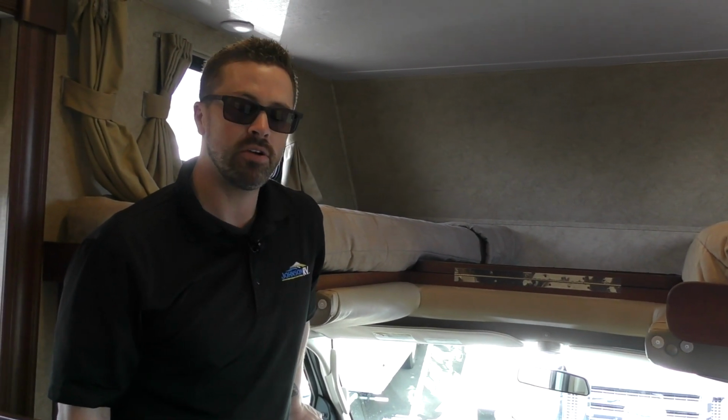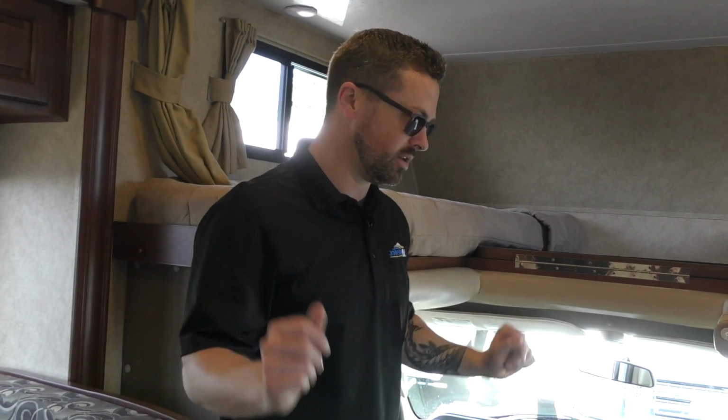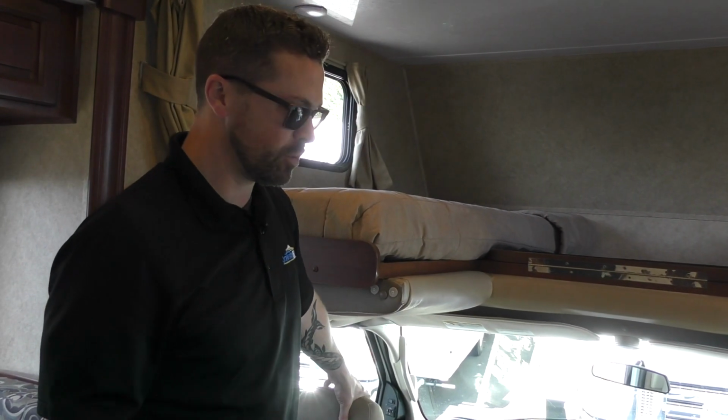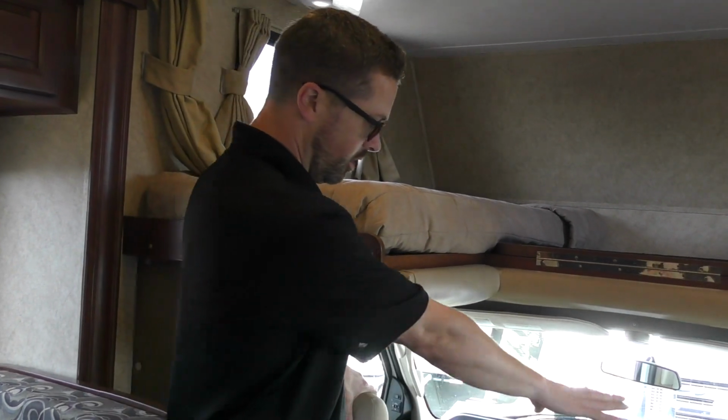We are now inside this gorgeous 2014 Forest River Sunseeker. It is honestly hard to tell that this is a pre-owned motorhome, which is very consistent with a lot of our pre-owned inventory. If you look at a brand new one and look at this, you'd be surprised to tell that it is pre-owned. So some really cool things about this floor plan, but before we get there, I just want to talk about the cab area a little bit.